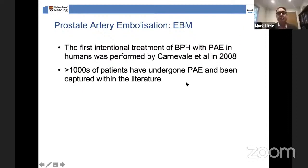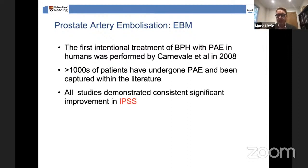So the benefit of the PAE data is that we are now getting better at reporting what we're doing in the literature. And again, that's absolutely crucial for getting it into guidelines. All studies have demonstrated a consistent, significant improvement in IPSS. Prior to 2013, when I started research into PAE, I had no idea what IPSS was. And again, it's all about talking the same language. It's the International Prostate Symptom Score, a validated questionnaire for interventions pertinent to men with BPH.